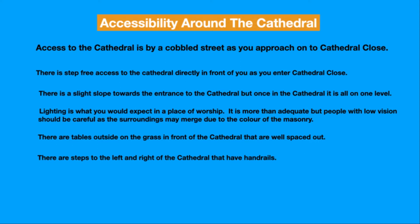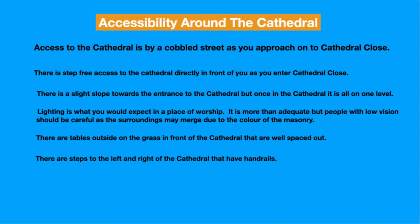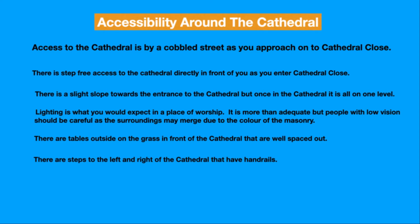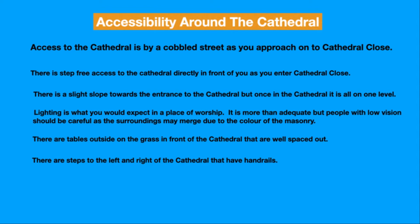The thing to remember for some people with certain eye conditions is that the masonry is very similar in its colours as you go through the building. For some people that may merge, so you need to take care when walking around the building. The corridors are quite wide, I'd say about 8 feet or so as you're going around the cathedral itself. Obviously some areas are wider than others. But on the whole, it's an easy place to get around.